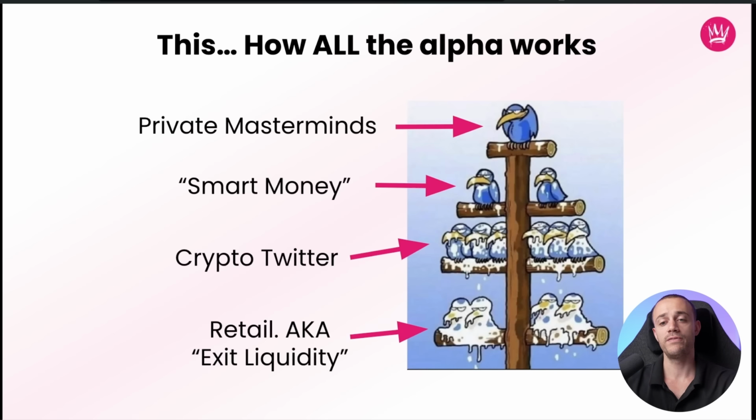So this is how all of the alpha works. At the top of the totem pole, you have the VCs, you have the paid groups, you have the private masterminds. Below them, you have the smart money. These are the people that are friends with those at the top that get access to this information first. Below that, you have crypto Twitter. These people find out about this information. All this information is typically publicly available, but the people on crypto Twitter, the people on YouTube, they don't end up finding it out until much later. And then below them, you have the retail, aka the exit liquidity. And these are the people that end up buying Dogecoin after Elon Musk talks about it on Saturday Night Live for 75 cents.